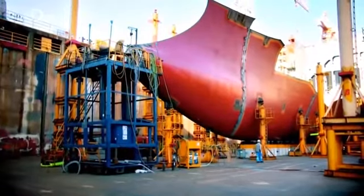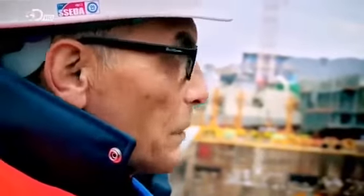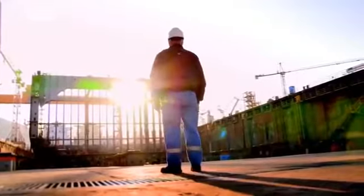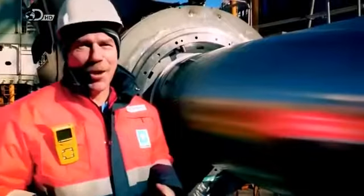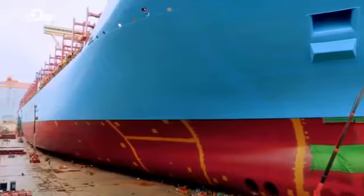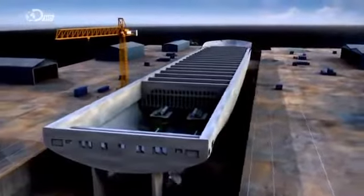The man tasked with delivering this mega ship on time is site manager Søren Arnberg. Of course, we hope it will go as smoothly as possible, but we will have challenges, and sometimes maybe big challenges during the construction of the 2 first vessels. Søren leads a team of 24 inspectors drawn from around the world. We have assembled a crack team, yes. The shaft has just been inserted. We are getting somewhere. We're getting forward. The vessel's enormous hull is almost complete. Next task: install the ship's vast engines and propellers that will power her through the ocean.